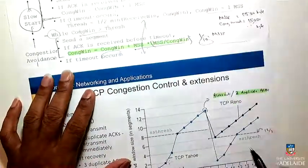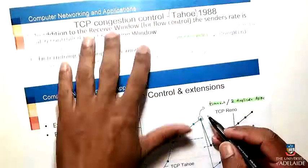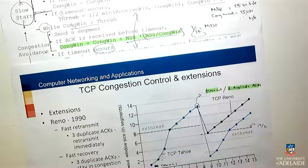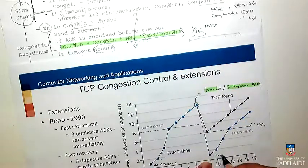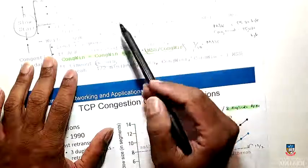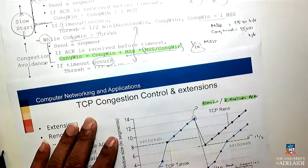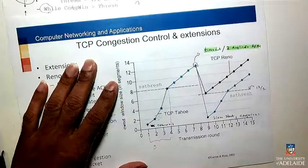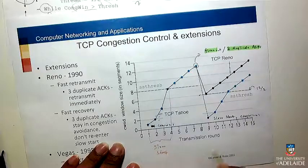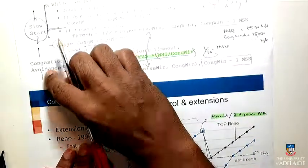So if I have a timeout, what I'm going to do, with Tahoe, which is the initial protocol, is say, well, look, I've got congestion. I'm going to go back to the beginning, which is slow start, and set my congestion window equal to 1, okay? And then I'm going to start doubling my window for each correct ACK I receive, right? So this phase here is your slow start, and this phase here is congestion avoidance, okay?